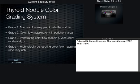So the color grading system, when you do have a nodule, okay, so now we're talking about pathology, talking about nodules. So one way to tell whether something is an active nodule or a possibly malignant nodule is this color grading system. So if you have a grade 1, there's no color flow mapping at all inside the nodule. Okay, so a cystic nodule is a grade 1 because it's just fluid there and there's no blood vessel there.